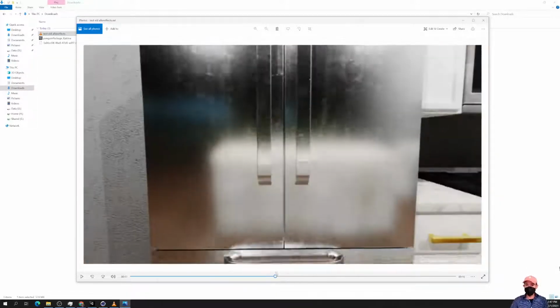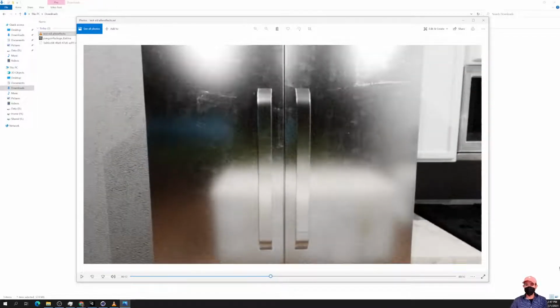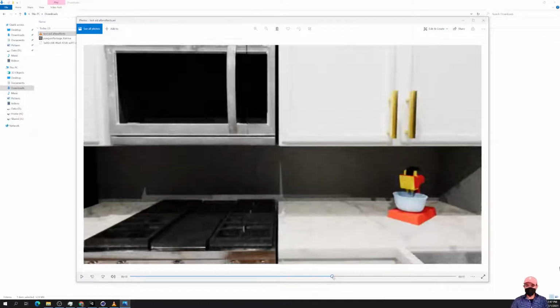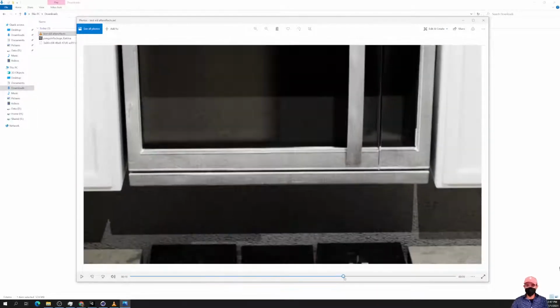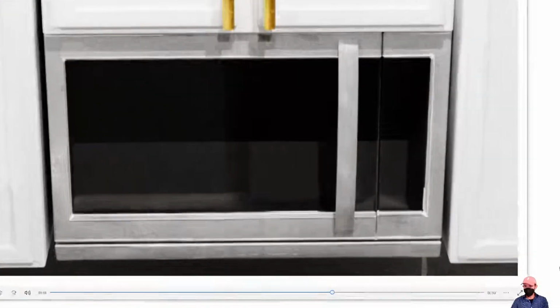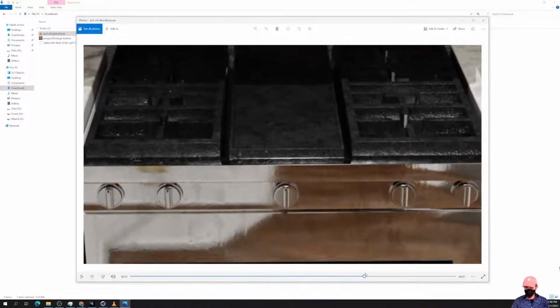The cabinets look great. I think the handles look better. The fridge looks good. What you got to here with the metal looks really nice. The shiny things are shiny. The black part on the top looks better. The microwave, nice attention to detail on the microwave. You got this indent right here for the door, so that looks totally legit.